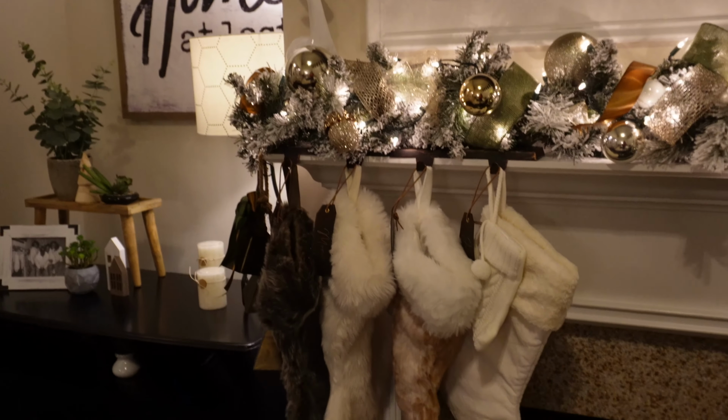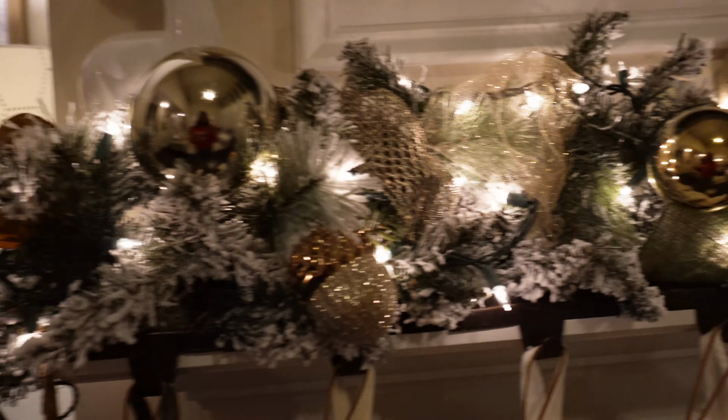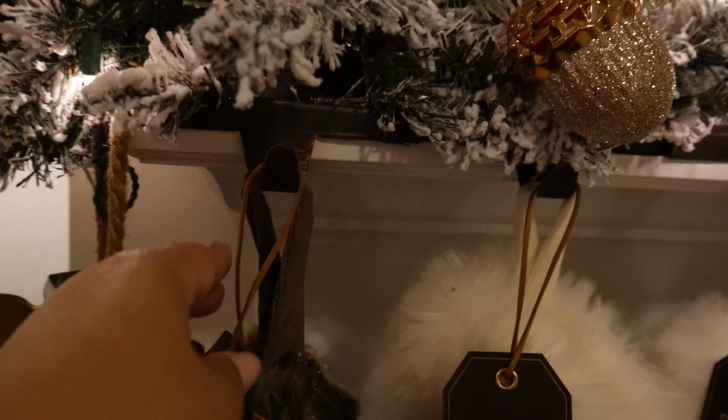And then this is what the fireplace looks like. Just super simple. That's how I had it last year. So I decided to just do the same thing.